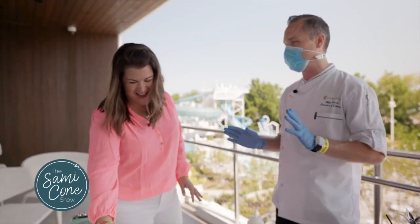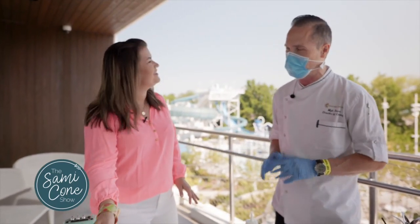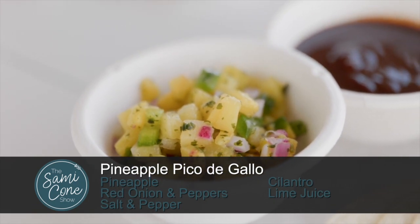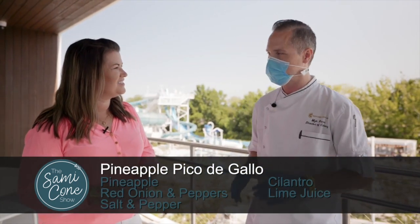This is super easy to make. It's only got a couple of ingredients. It's got pineapple, serrano peppers, cilantro, red onion, salt and pepper, and lime juice.